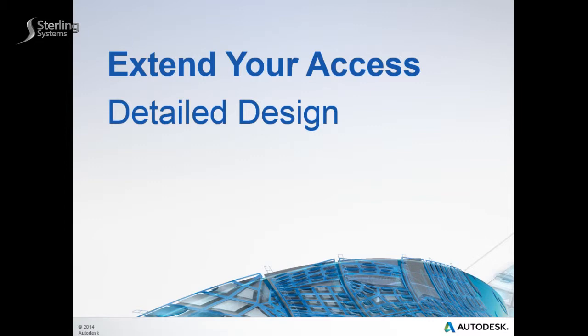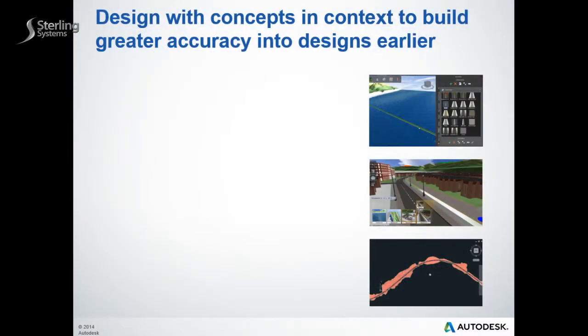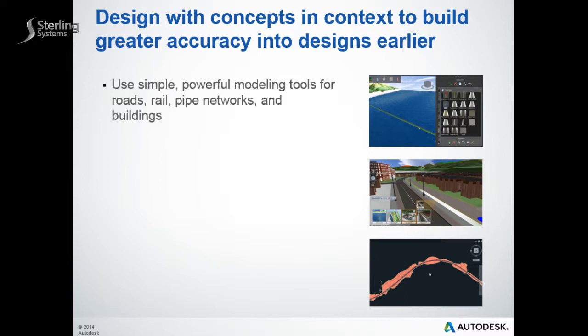Next, we want to talk about the enhancement of the detail and accuracy of project designs. Develop the early design concepts in context by modeling the infrastructure such as roads, rail, and pipe networks more accurately in the context of the existing environment. One, we want to use enhanced layout capabilities to more easily add multiple items such as roads, bridges, and buildings to your model or proposal.